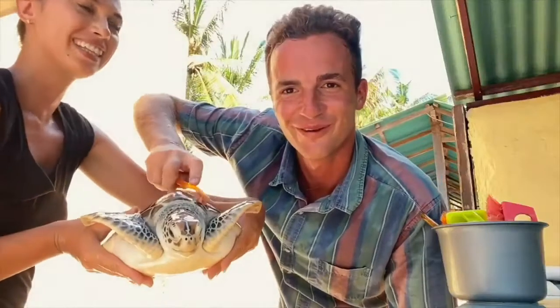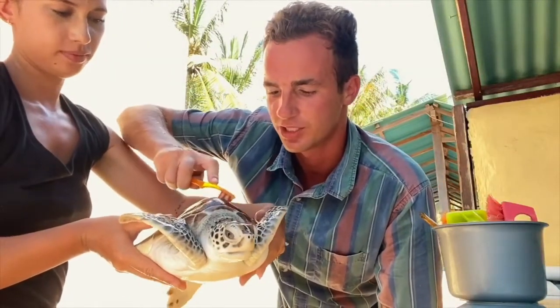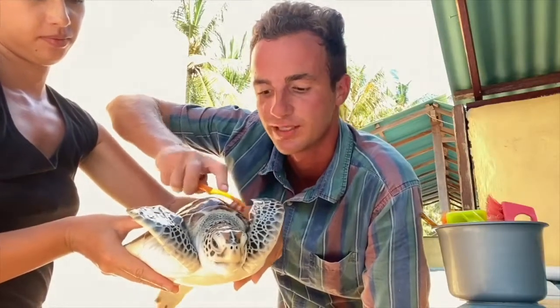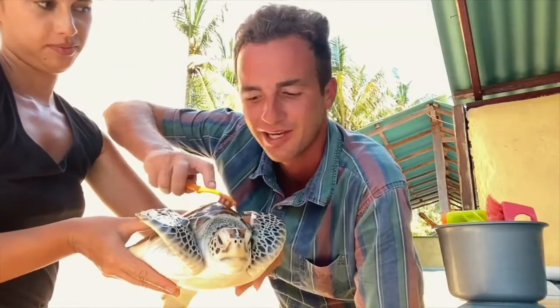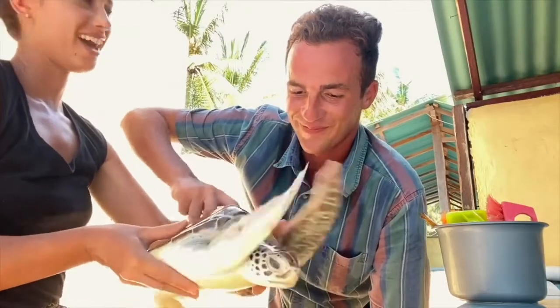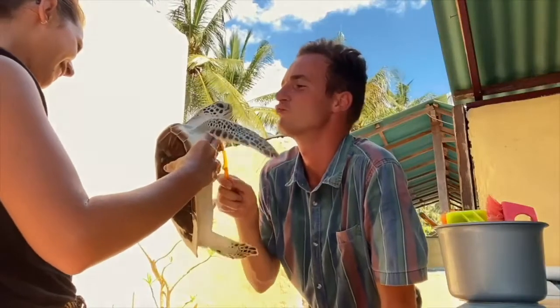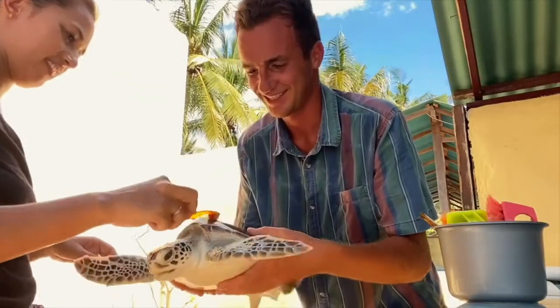Now we're gonna give her a little brushing. Usually in the wild, they get brushed and their shell gets cleaned naturally from the sand and the waves, but we don't have that here, so we have to do it this way. Oh, she loves it. Do you like that, Coco? She loves it.